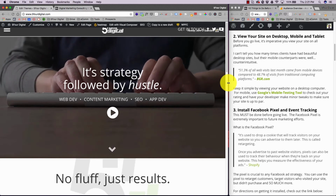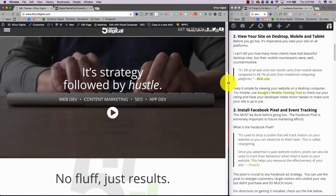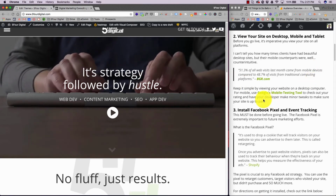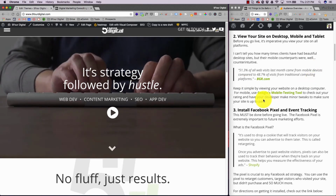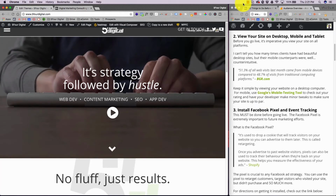60% of people are on their mobile devices as opposed to 40% of people on their desktop. So it's important to make sure that your website is responsive on all devices. Now, just so you guys know, there's a tool that Google has called Google's mobile testing tool that will test your website in these different ways.